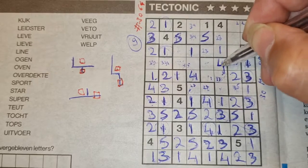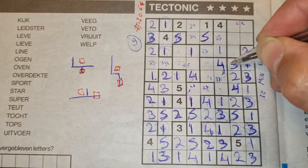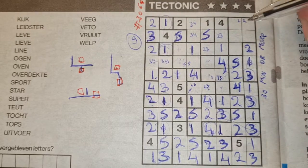Now we have a 4 here, so this box cannot be 4 anymore. That box should be a 4, and this box should be a 5. Alright.